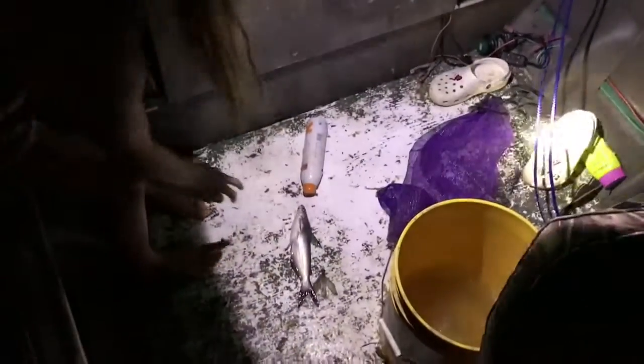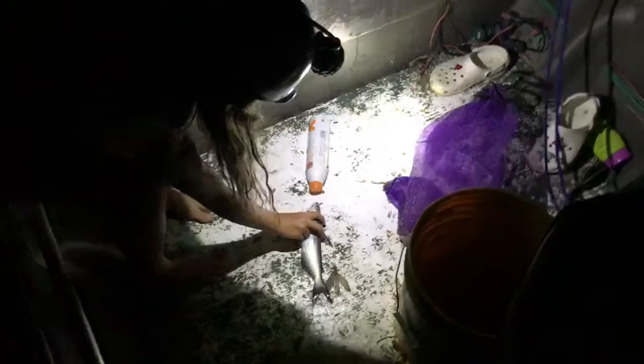Look at that guy. I don't know about this. How many do we got? We got that little guy right there. And we got four in there and then that big guy right there. But hopefully we can get some more on the other trot lines.